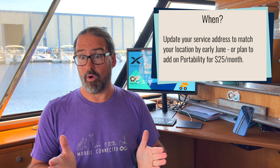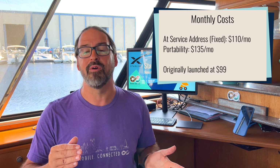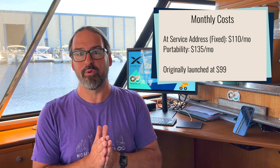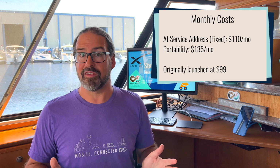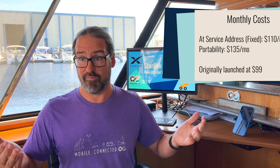So that means if you are a traveler, Starlink's costs have gone up quite a bit. It was $99 when they launched, then they raised the price to $110 a month, which it remains for normal service. But if you want portability on your account, it's now $135 a month. That's a significant increase. It is getting pricey, but considering what you get, that is unlimited data, still reasonably pretty fast, in most of our testing, across basically the far corners of the continent.